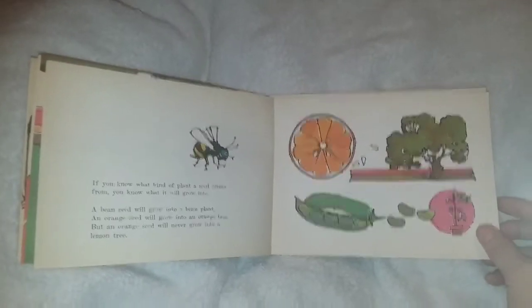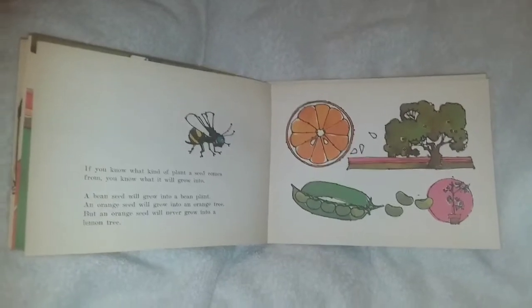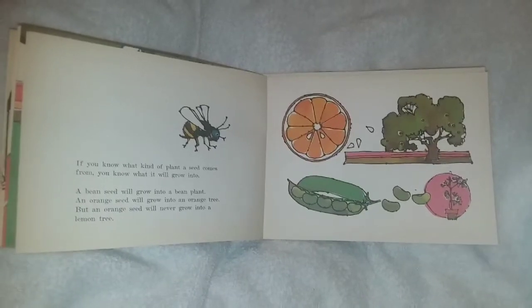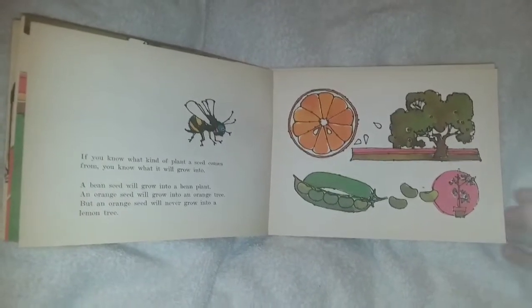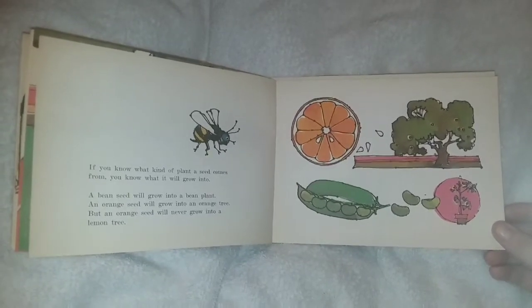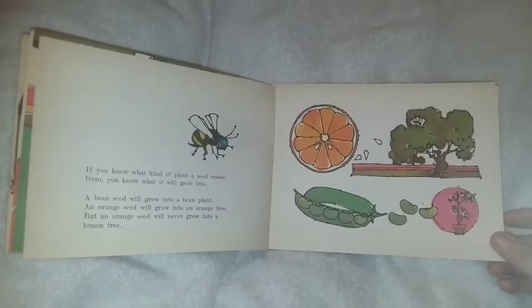If you know what kind of plant a seed comes from, you know what it will grow into. A bean seed will grow into a bean plant. An orange seed will grow into an orange tree. But an orange seed will never grow into a lemon tree.